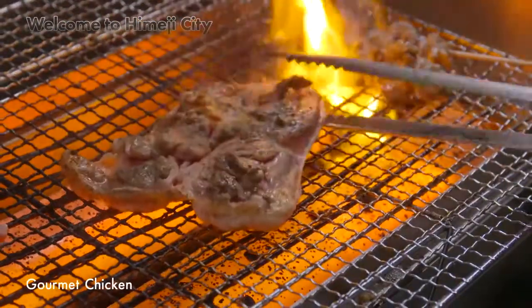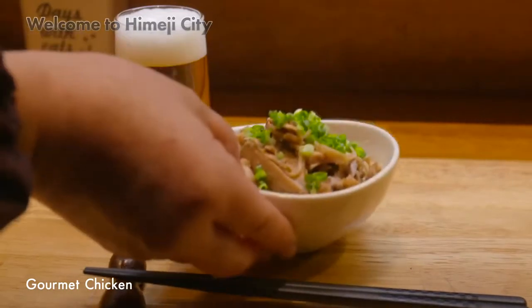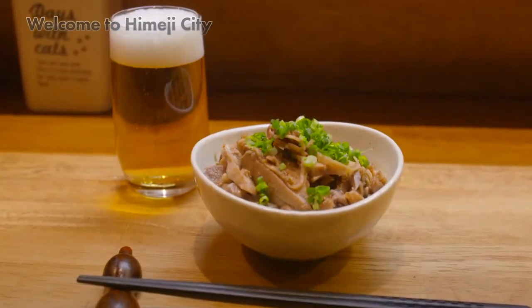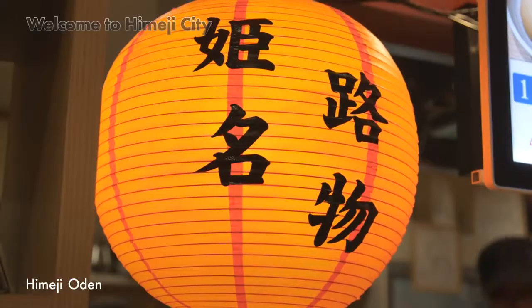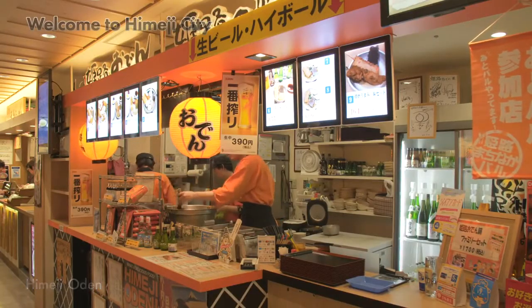This is hinepon, the meat of free-range hinedori chickens. It has a great texture and tastes delicious. Himeji oden is a one-pot dish cooked in a lightly boiled soup and served with ginger and soy sauce.